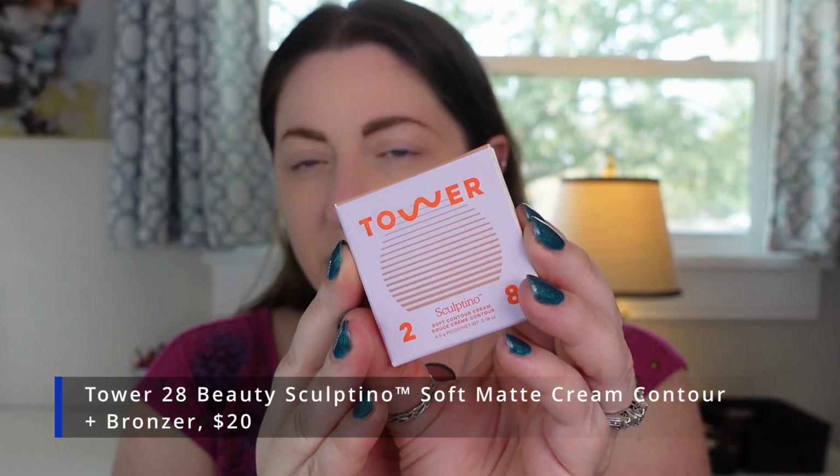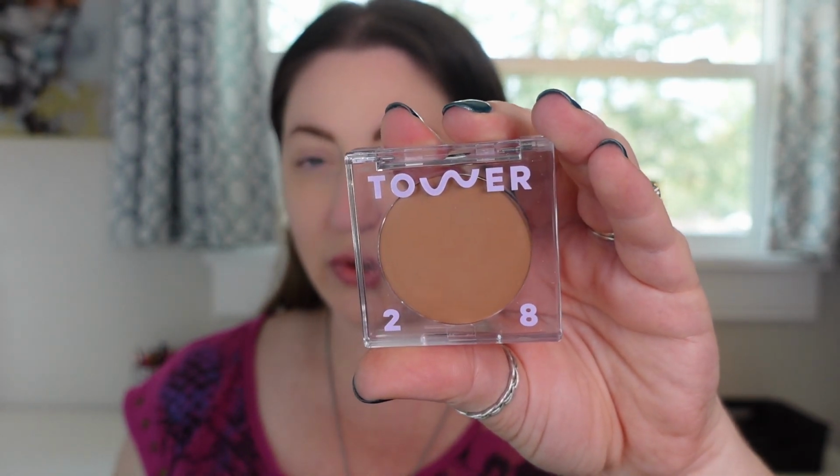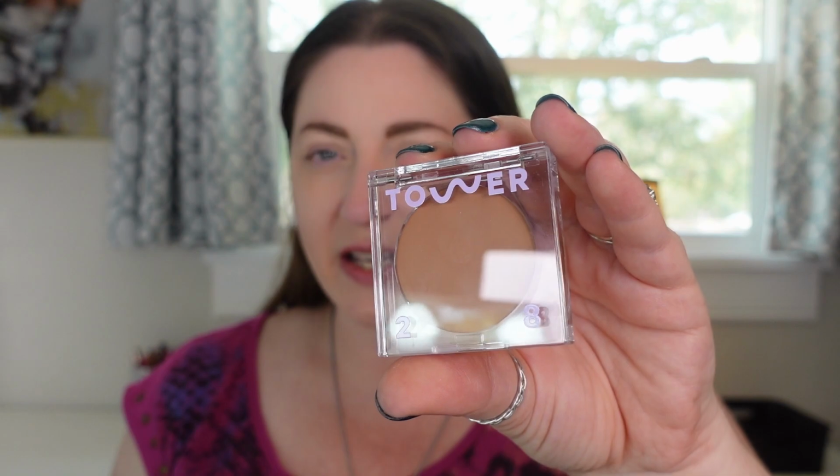All right, let's go into, where the heck is it? The Tower 28 Sculptino Soft Contour Cream. This I feel like was more of a warm tone, so it really is one of those products where maybe it should have been called a bronzer as opposed to a contour. This just looks like it's not as gray or as neutral as it should be for being the lightest shade in a contour. This is in the shade Broad. It's got a pretty thick layer on it. It's a thicker consistency.